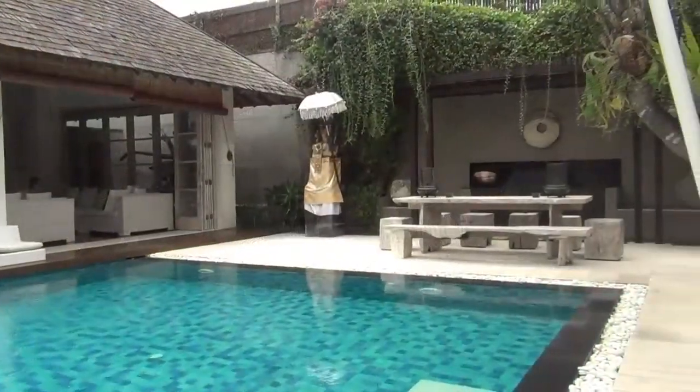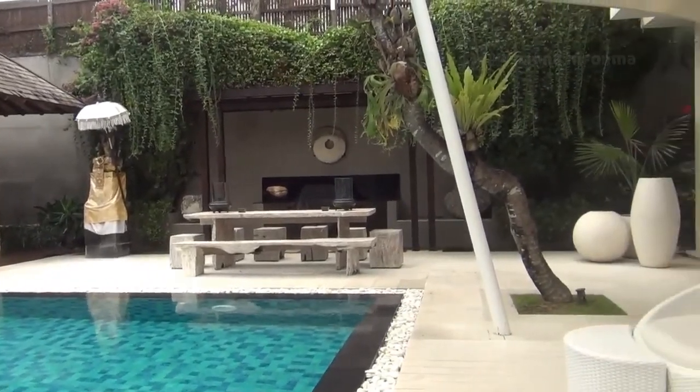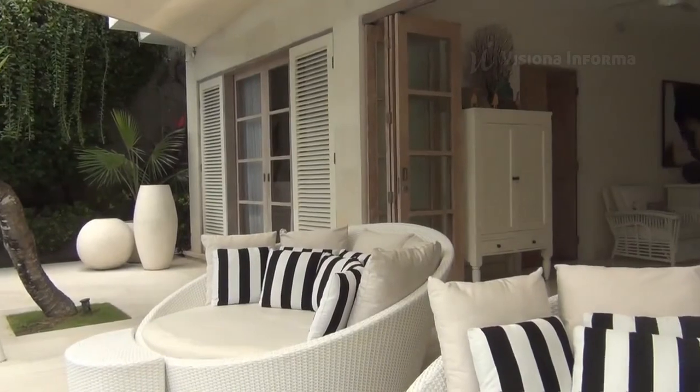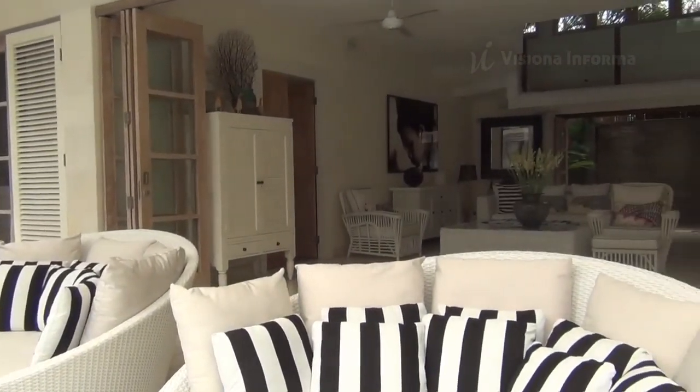The expansive property houses quite a few sitting areas and a T-shaped luxurious swimming pool for a luxe experience in the heart of trendy Seminyak area.